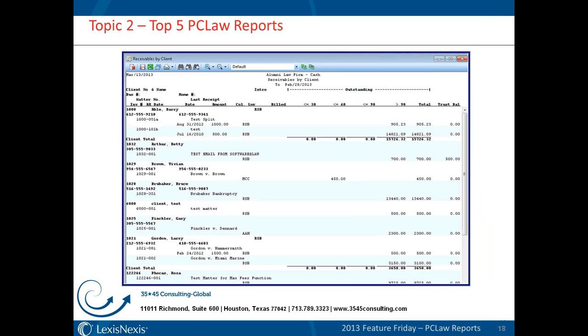That receivables report can show a lot of detail, or it can be summarized. So you can summarize it by individual matter, or you can show the detail of the invoice. Again, a great way to focus in specifically on a matter with the detailed information at your fingertips, or grouped together by the individual client.